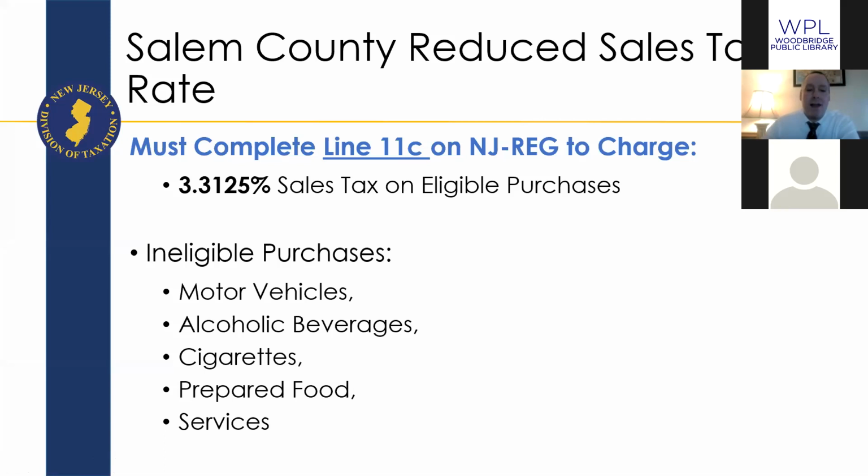Again, much like the UEZ, ineligible purchases are on motor vehicles, alcohol, cigarettes, prepared foods, and any and all services. So all services, don't cut it. Motor vehicles, don't make it. Alcohol, cigarettes, prepared food, they are all going to still be charged tax at the higher rate. If you are selling something in Salem County that is not any of these things, and it's a product and not a service, it's probably eligible for you to charge the customer the reduced rate.